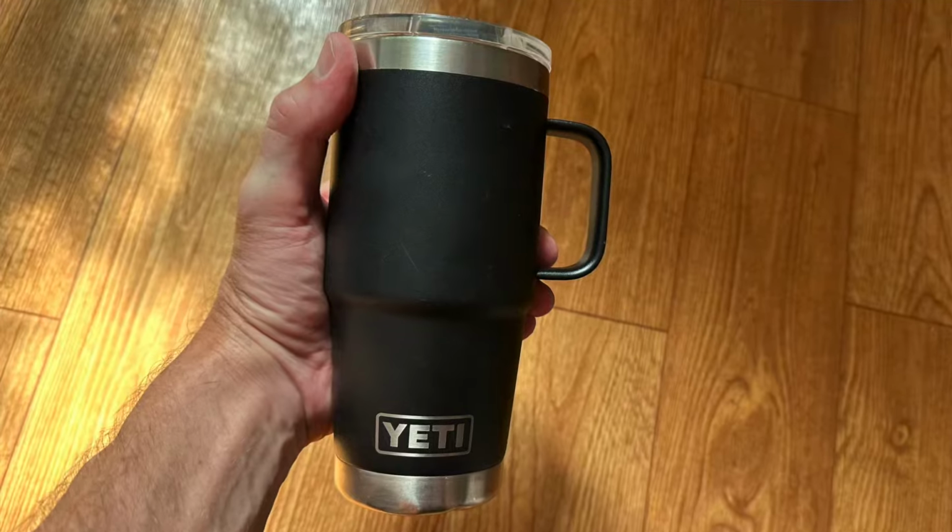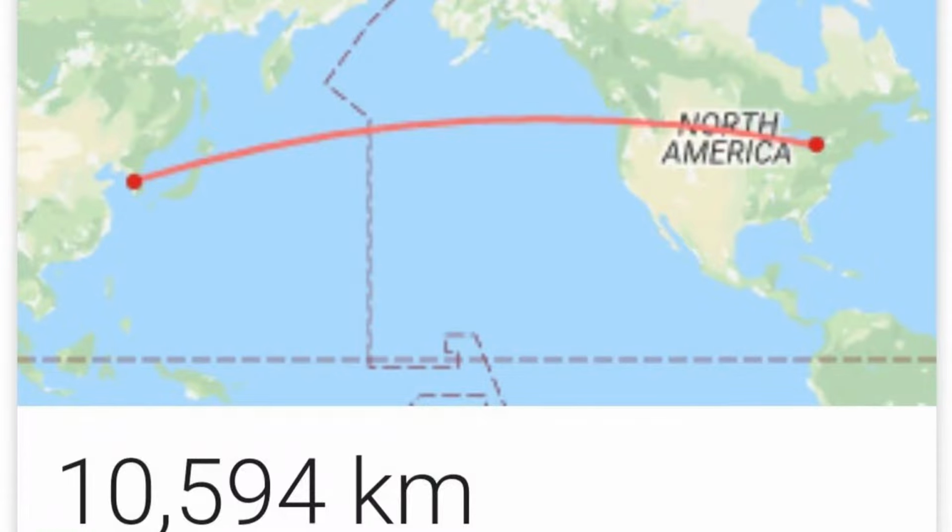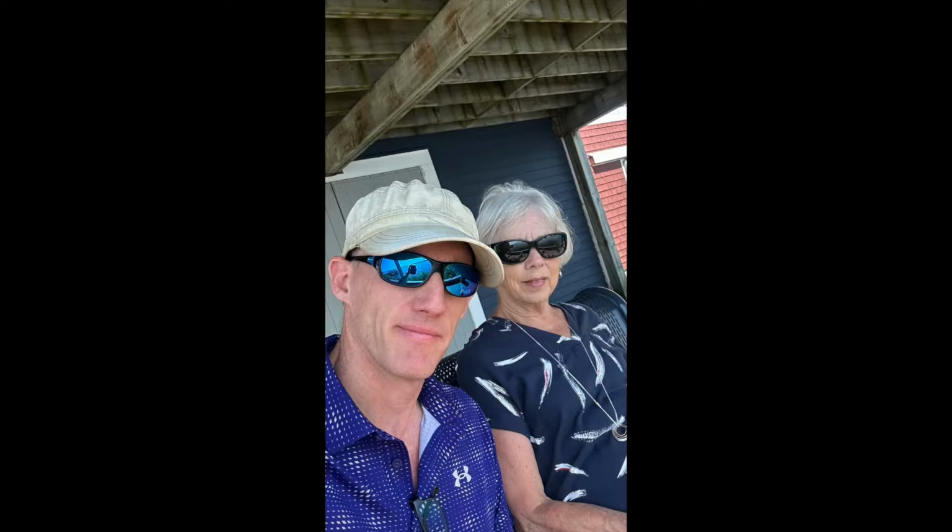Now, I really didn't think I needed another Yeti tumbler as I already have the Yeti Rambler. So how did this one come about? Well, not too long ago, I was home in Canada visiting my mom, and it was kind of a memorable trip because it was my first time home since Dad had passed away. So towards the end of the trip, Mom asked if she could get me something as a way of marking the occasion, and I thought about it for a few days, and after that, I came to her and said, yeah, maybe you could get me a tumbler.